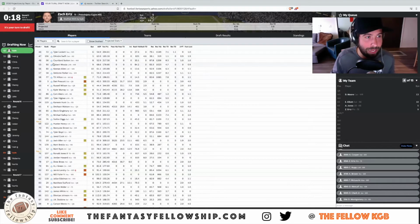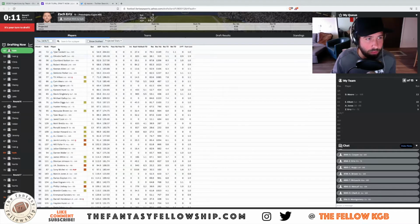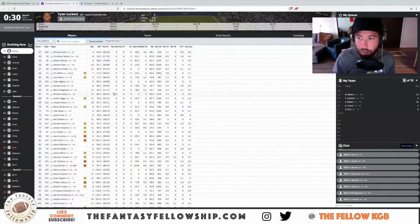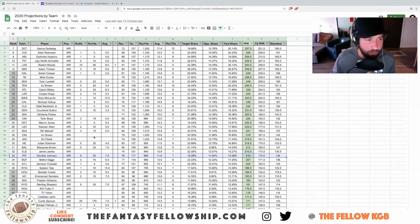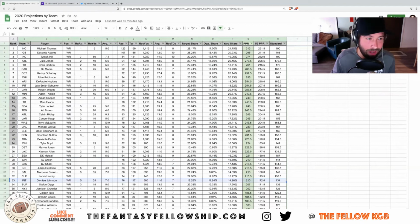So we're up to pick here again. I'm not really into the running backs here. You can filter here by flex too. So we've got Tyler Lockett probably being the best receiver. Robert Woods is a really good receiver option for us. So I think we're going to go ahead and take Tyler Lockett. I just want to check where I have him ranked among my wide receivers. Tyler Lockett is my wide receiver 15. So we ended up getting DJ Moore, who's my wide receiver 6, and Tyler Lockett, my wide receiver 15.